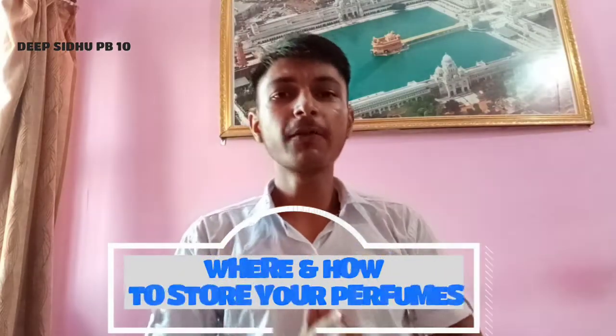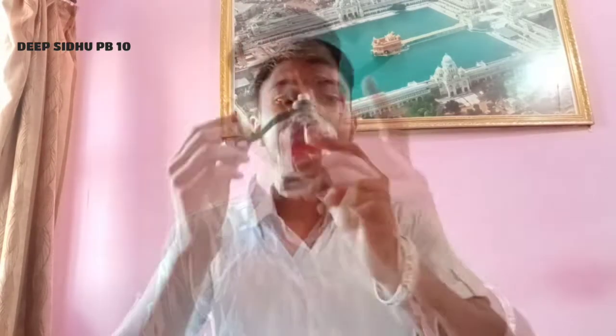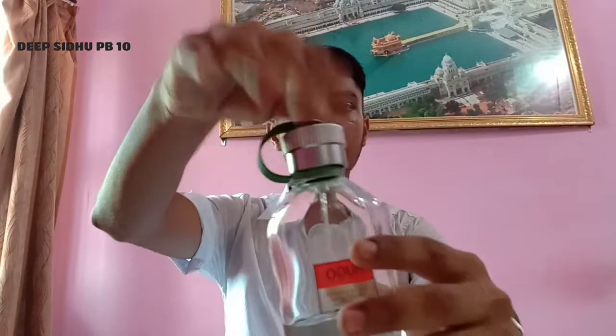Where and how to store your perfumes? Don't make these two mistakes. First, store them away from sunlight, as direct exposure to sunlight ruins your perfumes. And number two, keep the bottle with a properly closed cap, as the fragrance can evaporate from the bottle.